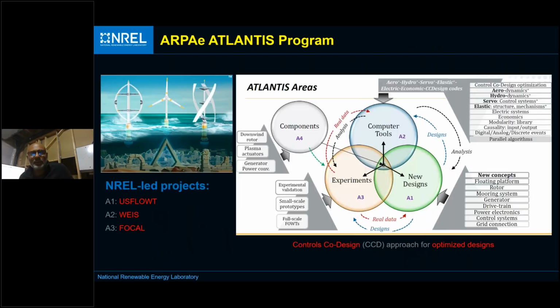And the next thing that I really quickly want to talk about is the ARPA ATLANTIS program. We've been working on this now for the last 2 years. There are many projects in this space, and real quick, the ARPA ATLANTIS program is really a program that is trying to address control code design. Traditionally, we have always been designing the platform independent of the turbine, and the turbine independent of the platform, and we're doing it in a very sequential manner, where we don't necessarily work on the controls and the design and all of this at one time. It's very sequential. So what ARPA ATLANTIS is trying to do is bring all this together, where we can actually do a control code design of the entire system, right?